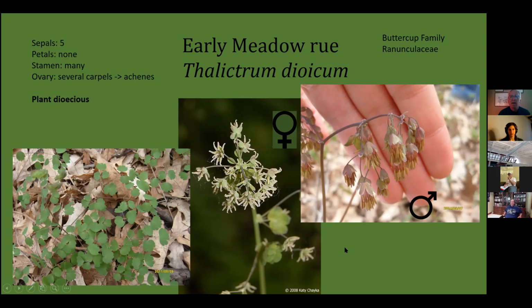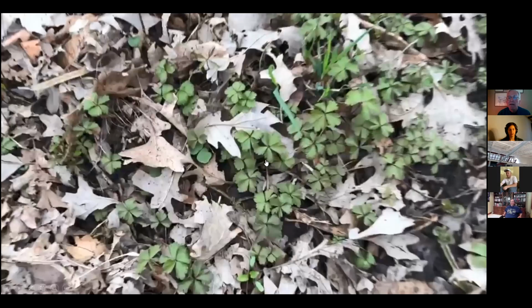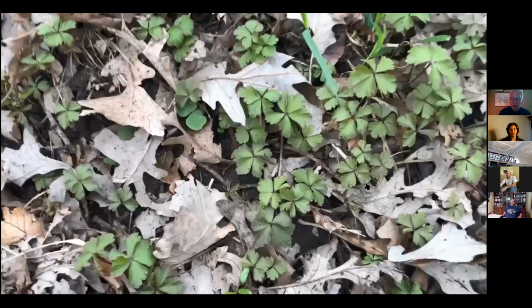And here, what do we have here? What does that look like, that delicate, compound, sort of five-lobed compound leaf, little incisions on the end? Why, my gosh, it's my favorite wildflower, the woodland wood anemone.